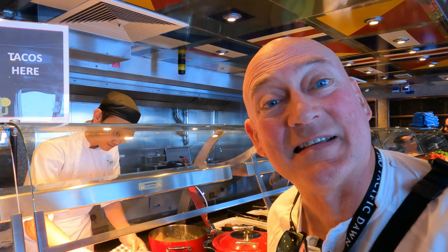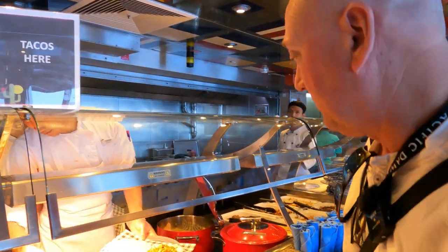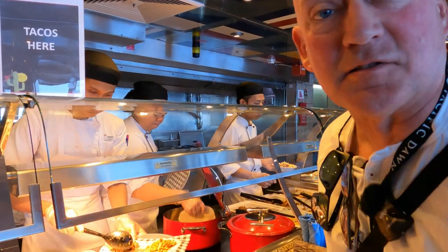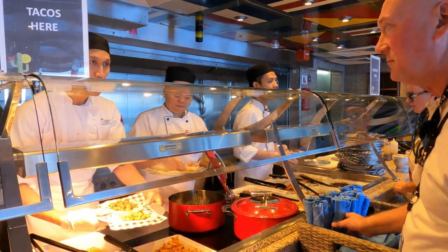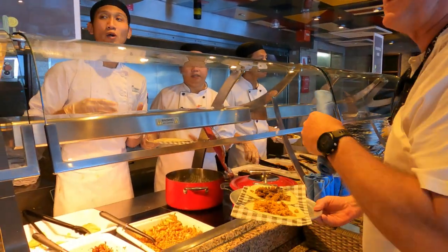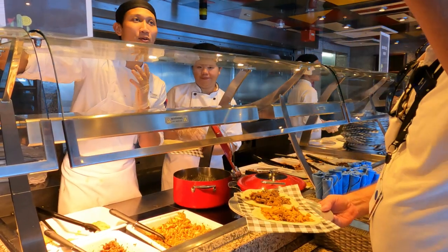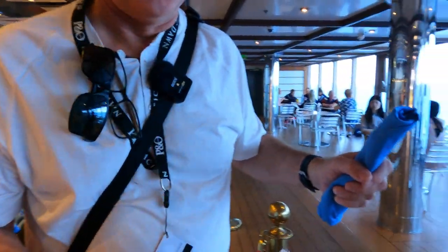So he's warmed my tacos, the soft taco shells, putting some chicken on, some pork on. This looks good. I'm looking forward to this. One chicken, one pork. Thank you. So now we just put some salad on down at the end. We have a topping over there. Yes. Beautiful. Thank you very much. Have a good day. Thanks.